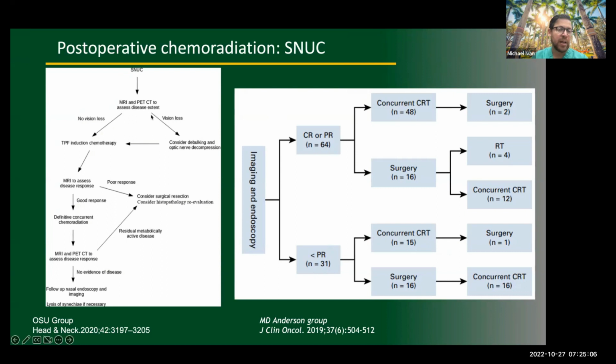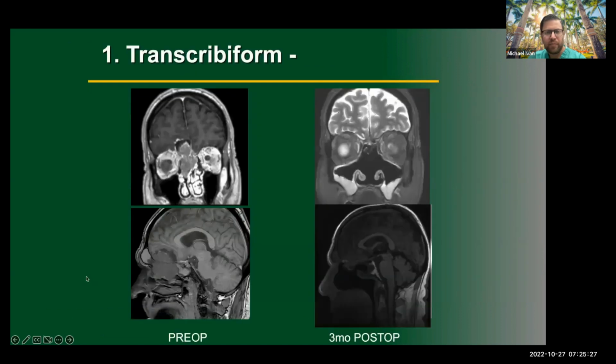So basically, MRI and PET scans to assess disease extent and to understand if there's any lymph node positivity in the neck. And then you go on to induction chemotherapy, if there's no vision loss. Obviously, if the patient is having acute neurological changes like vision loss, you would undergo decompression first, then undergo treatment, and then eventually follow this with MRI and PET CTs.